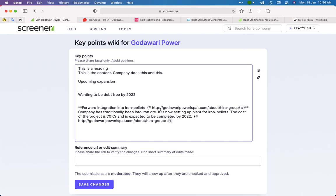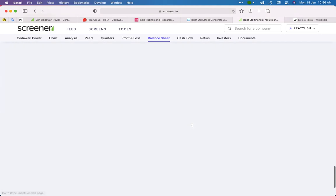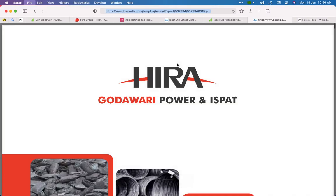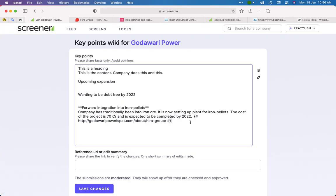So we can add the key insight here also. And sometimes it might happen that there are multiple pages or multiple PDFs that provide the insight. For example, we came across some article in the 2015 annual report, so we can copy this URL and add multiple references using this. So we have just added 2 references for this. Similarly for all the other headings as well.